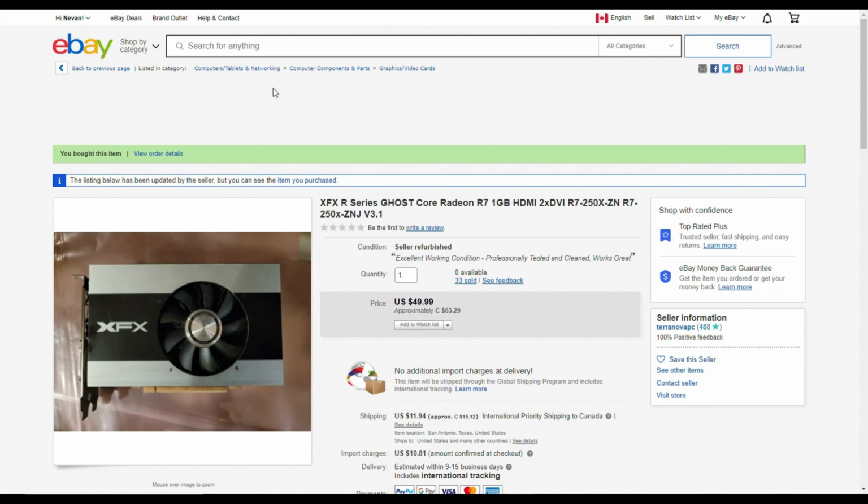On the advice from another YouTuber, I picked up this video card. Of course, it's very difficult to get hardware video cards in this climate, so if you want to be on a budget, you gotta get something used. This is an R7 1GB 250X card, and for, was it like 80 bucks, something like that, I managed to get this shipped up to Canada. This is within 15% of the abilities of a 1030 card, and it's pretty good. She works nice. Let's check it out.